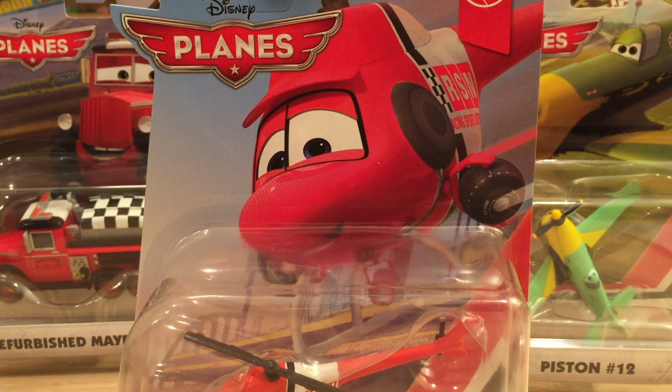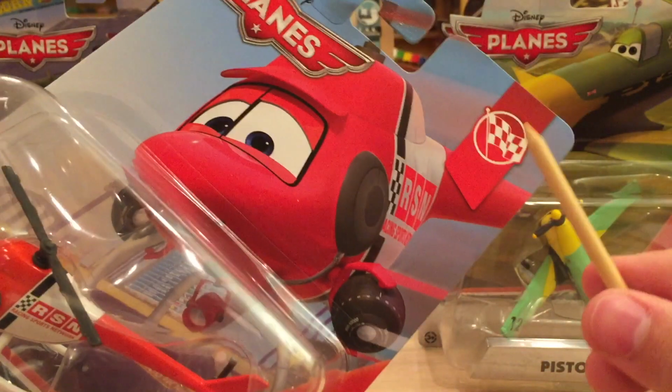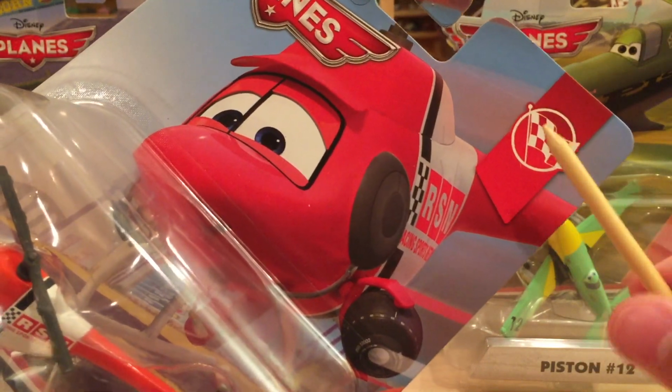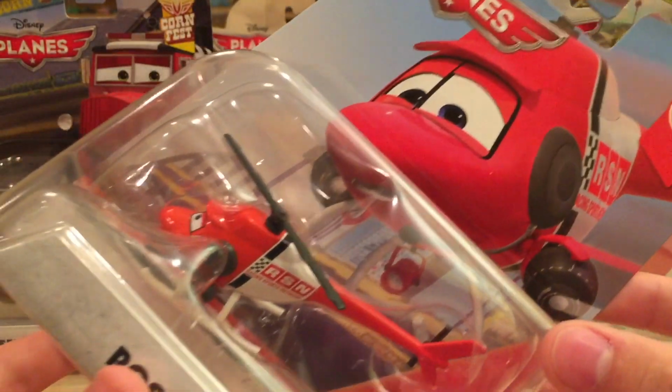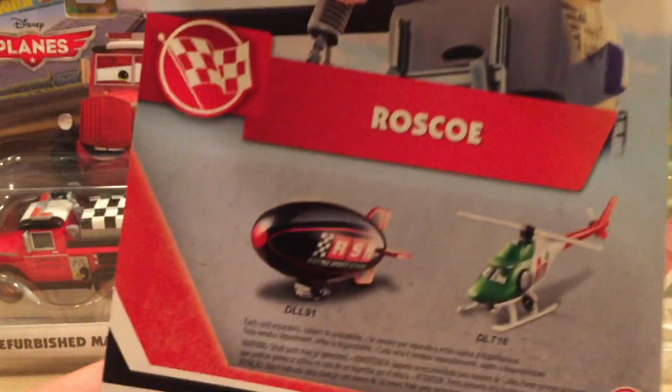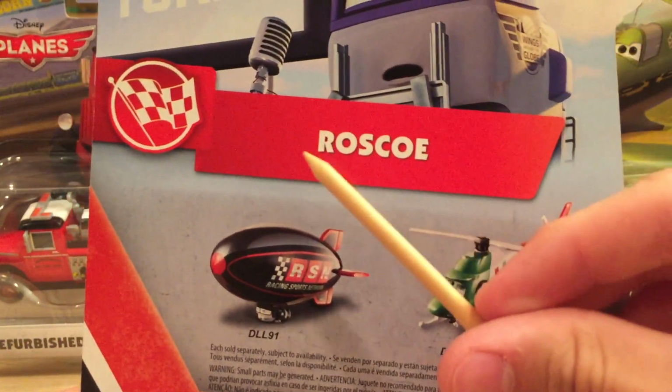Let's move on to Rosco. Now, as you can see, he is on a Canadian card because it doesn't say what series he's in. It just shows the logo. So I will be keeping this one in the package. I already have one loose to review. And since it is international packaging, it doesn't show the description either.